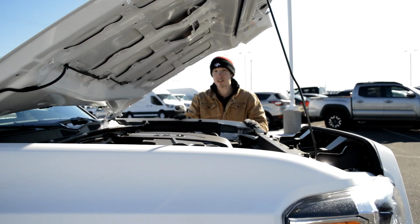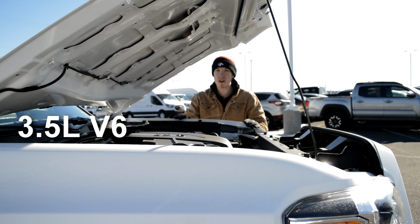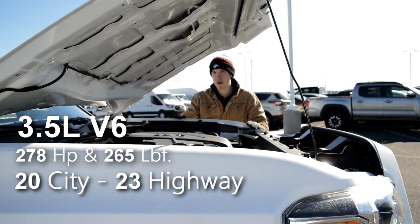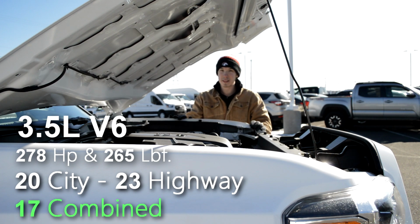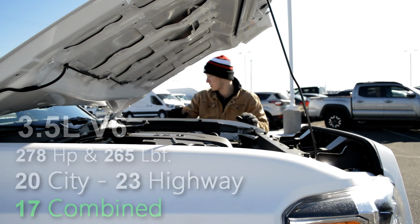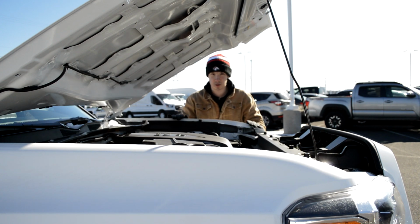Now underneath the hood, this is powered by the same V6 engine as all the other trims, so you're gonna get 278 horsepower and 265 foot-pounds of torque. Now, they say EPA estimates are about 20 in the city and 23 on the highway. I get about 17 combined, though admittedly, I'm a little bit of a lead foot, but I'd give you my personal statistics from actually owning one of these trucks.